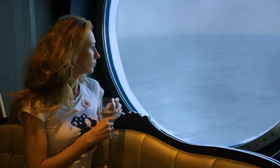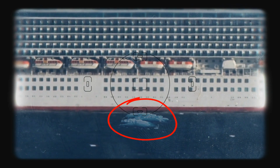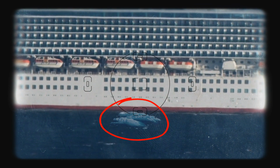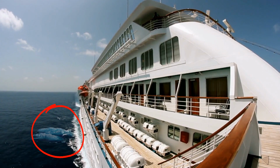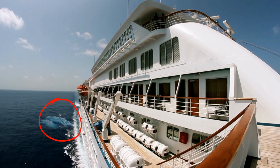Suddenly, passengers felt an impact and were terrified as the ship experienced a severe jolt. The fog immediately cleared and they realized what had happened. The Norwegian Sun had collided with an iceberg of the growler type. But the outcome was entirely different from Titanic.